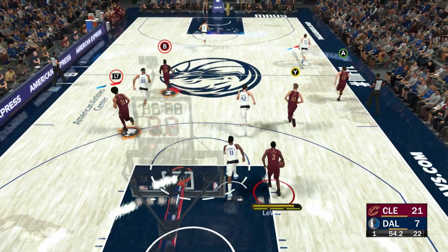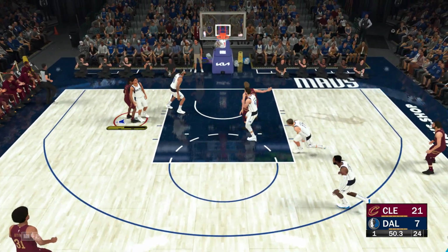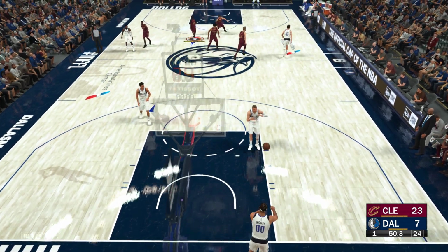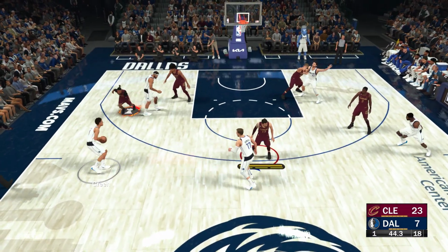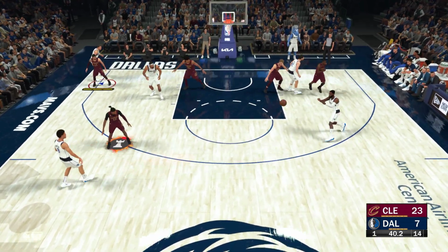56 seconds left to play in the first quarter. Ooh, LeVert with some nice D. Oh, got that bucket in no time at all. Assist goes to Garland, who's gotten his third assist of the night. He drops yet another dime, just facilitating this offense like a maestro. Well, when you look at the assist totals, heck, they've been clearly the better team.